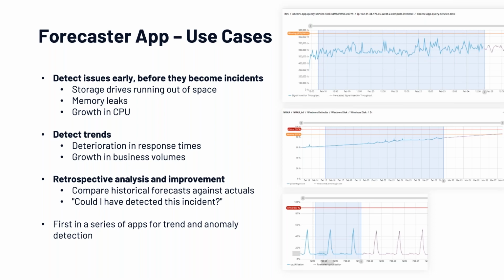We can also use Forecaster to detect and forecast trends, for example, deterioration of response times or growth in business volumes. Forecaster can also be used for retrospective analysis and continuous improvement. It allows us to go back in time and examine what forecast would have been generated compared against the actuals that did occur. So we can look at historical incidents and ask the question, could we have detected this if a Forecaster rule had been in place? And if the answer is yes, then we can add one to improve our incident prevention process for the future.